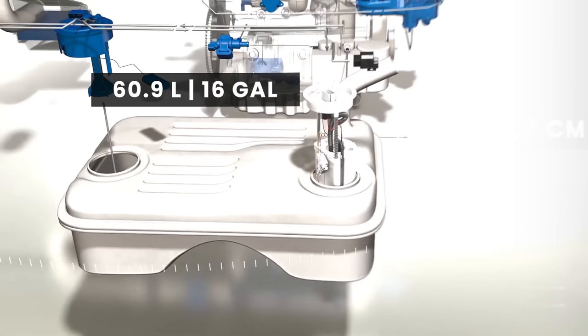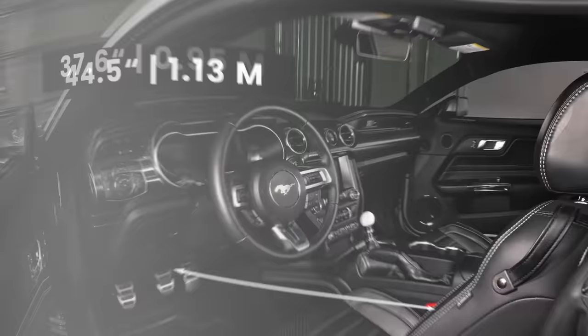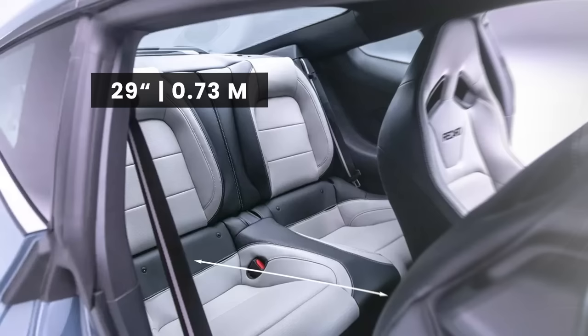Fuel tank capacity: 60.9 liters or 16 gallons. Front legroom: 44.5 inches. Front headroom: 37.6 inches. Rear legroom: 29 inches. Rear headroom: 34.8 inches.